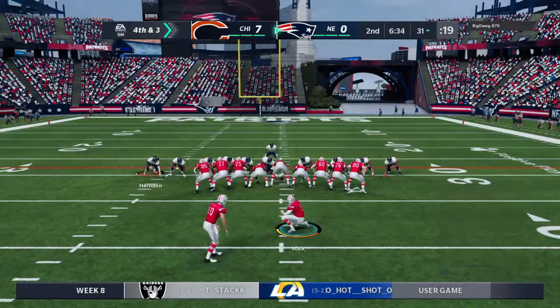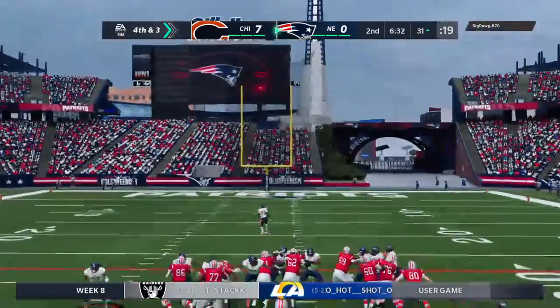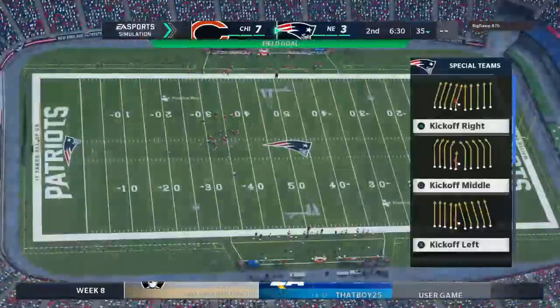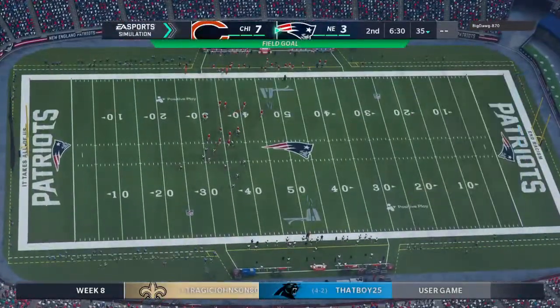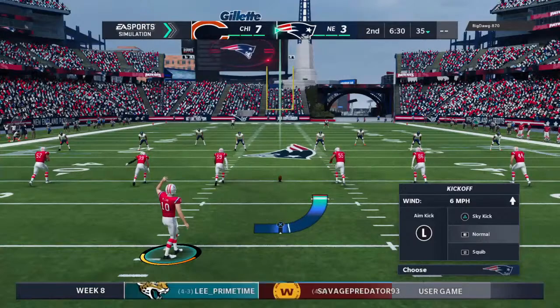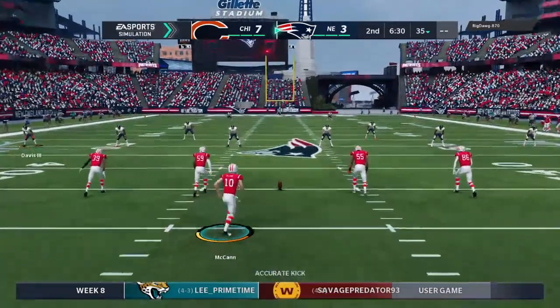This from 48. And his kick is absolutely perfect. And they are on the board, but still trailing. It's 7-3. So 3 drives now for this offense, and that field goal gives them their first 3 points.